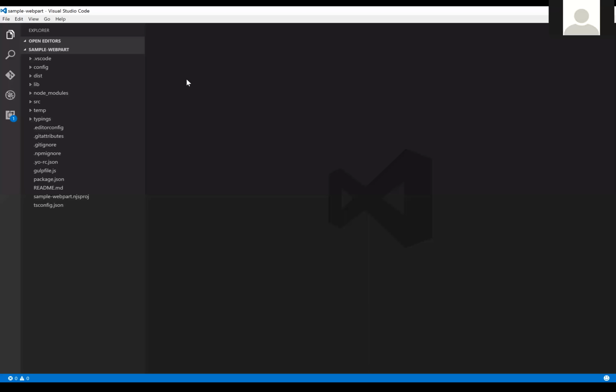Yeah, gotcha. Great. So here we are in Visual Studio Code. One of the parts that we skipped, but you can imagine as you're scaffolding out your part, effectively what it's creating is your project structure for you. Now that I have my sample web part project structure created through the SharePoint generator, I have the structure here in Visual Studio Code.